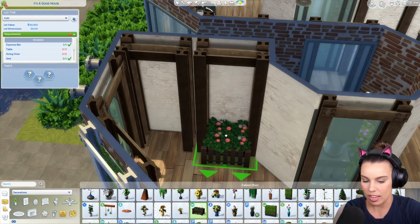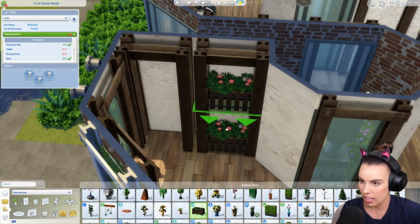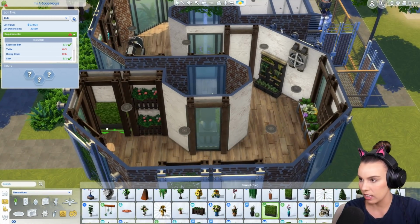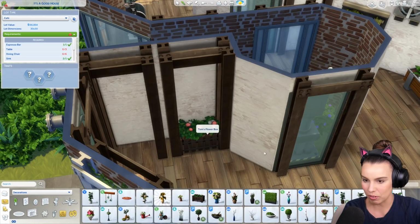Well, what about these? These look like they could kind of slot inside. Here we go, little guy. What do you think? It looks kind of cool. I don't know. I'm not really sold. I think because the shadowing's all weird on it. I'm not really feeling it.